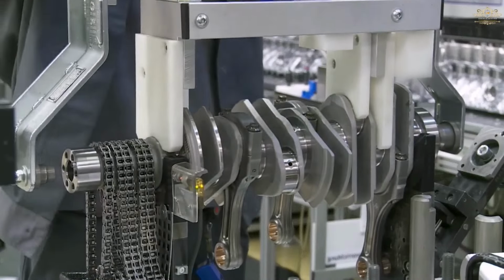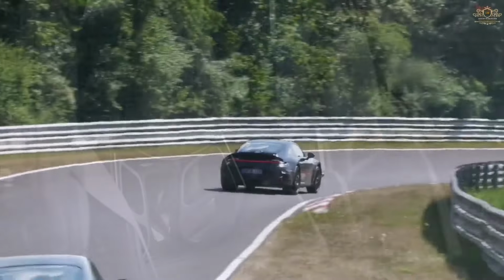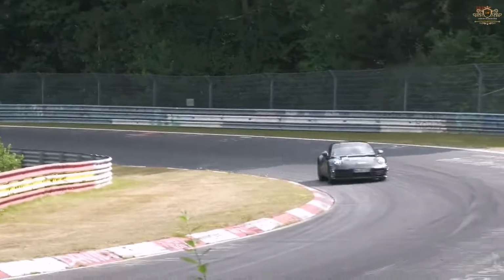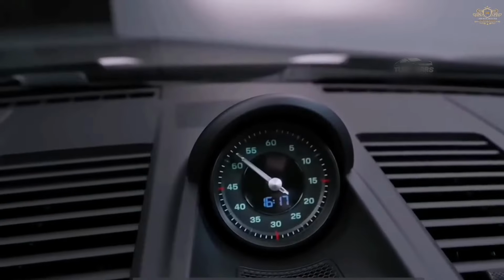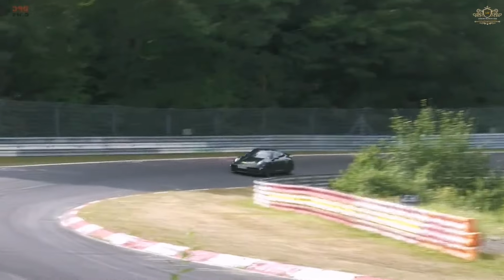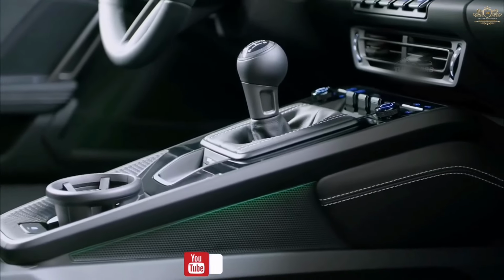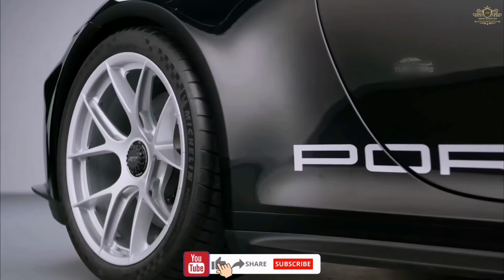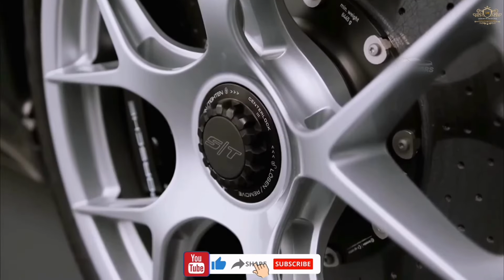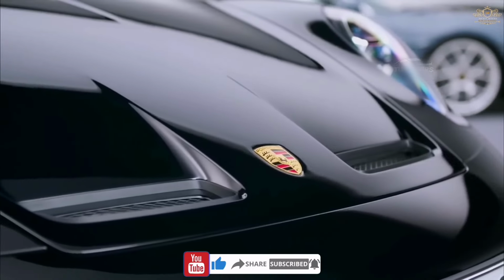Choose from an array of high-performance engines, each meticulously tuned to deliver a symphony of power, precision, and efficiency. Feel the adrenaline rush as you unleash the full potential of this automotive marvel on the open road. Traditionally, the Porsche 911 has been known for its flat-six engine configuration, also known as a horizontally opposed or boxer engine. This layout contributes to the 911's distinctive handling characteristics.